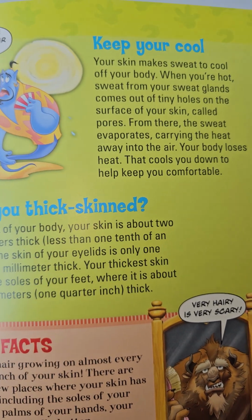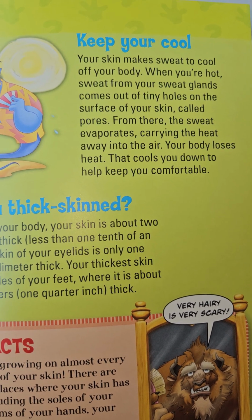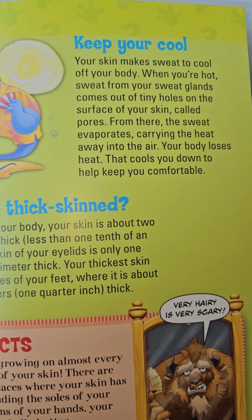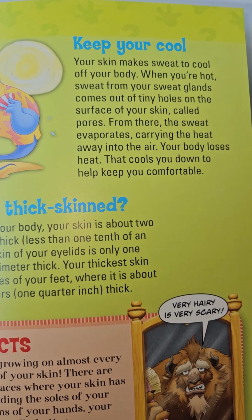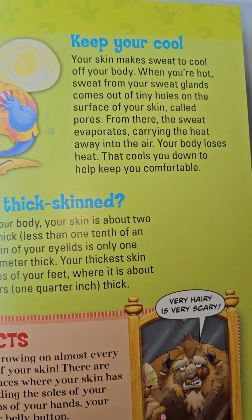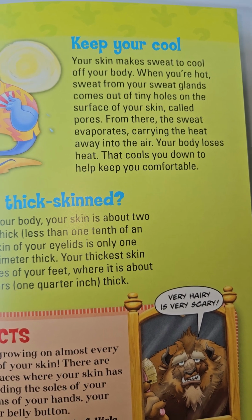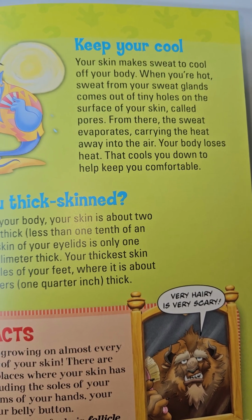Keep your cool. Your skin makes sweat to cool off your body. When you're hot, sweat from your sweat glands comes out of tiny holes on the surface of your skin called pores. From there, the sweat evaporates, carrying the heat away into the air. Your body loses heat. That cools you down to help keep you comfortable.